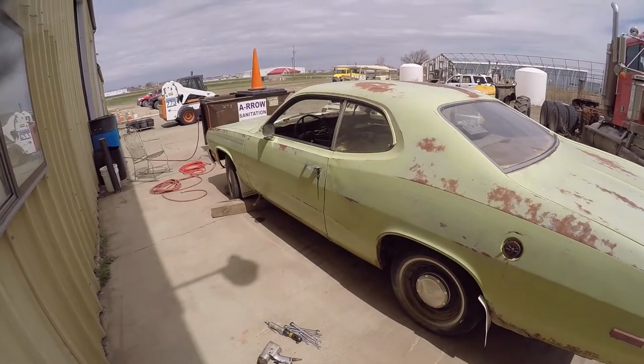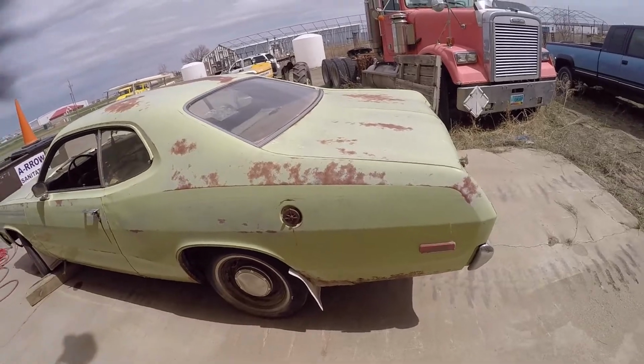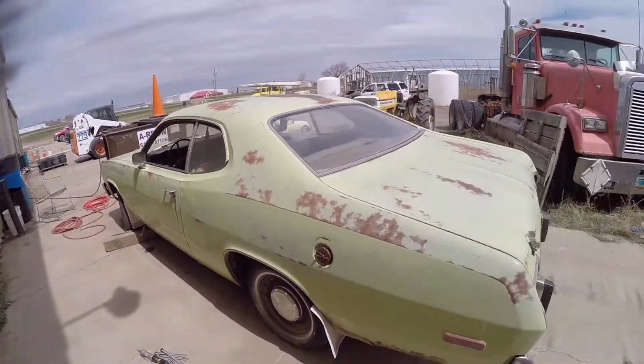So what we're gonna do is tear it apart and dig all the rat feces out from inside, take the seats out, take everything out, pressure wash it, get an ozone machine, and see if we can disinfect everything. So if you guys want to see this 73 Duster and what we're gonna do with it, probably follow along. We're gonna make some videos and keep going from here. But I am in love with this car.